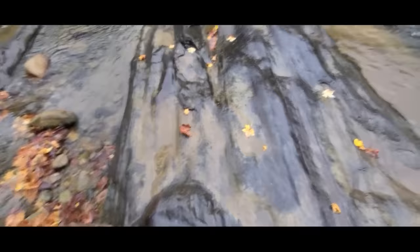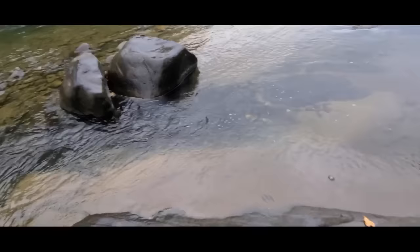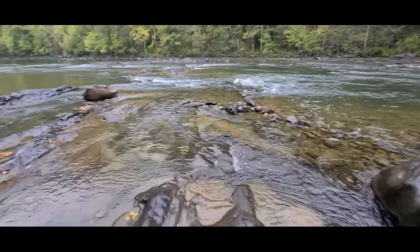I gotta be careful, but I'm coming out here to go fishing. That's about knee deep right there. But you can see little minnows. I got me some red worms and some grubs. Basically, they're both earthworms, but the red worms are just a little smaller.